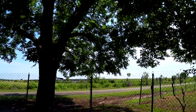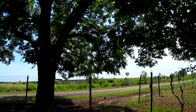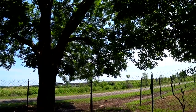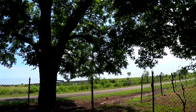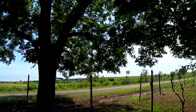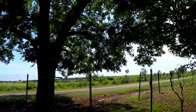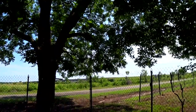Under this pecan tree is such a peaceful spot to sit in a chair or on the porch, watching the cars go by in the distance on the freeway. I'll let this go a little while, sitting under this tree, to let you dream about living here in this beautiful little tiny home cabin on this beautiful little lot, just relaxing away, enjoying the shade of this pecan tree.